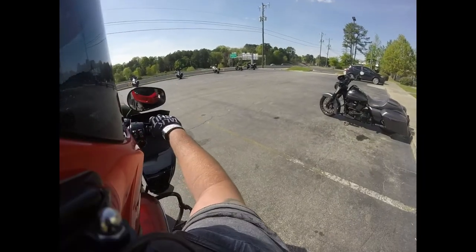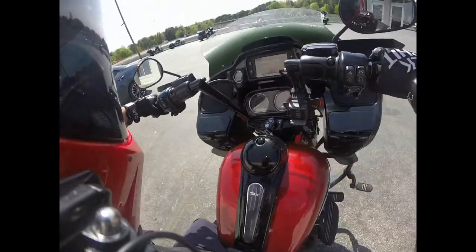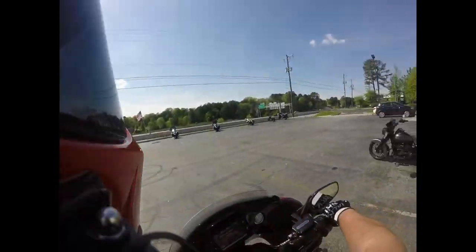It's a nice looking Road King, the 131 on it. That'd be nice to have.